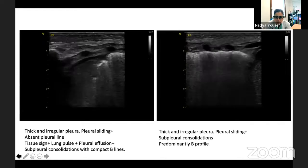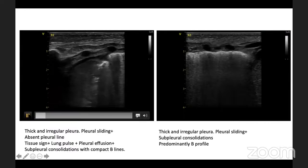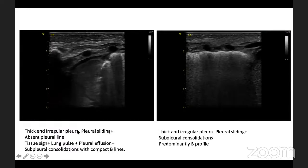There is a question for you. Did the culture grow anything? No, so this baby's culture did not grow anything. That said, the endotracheal tube secretions 2 weeks ago grew Enterobacter. And the last two cultures were negative.